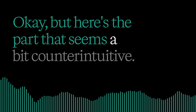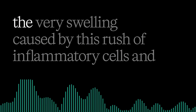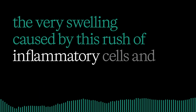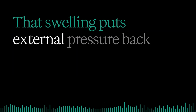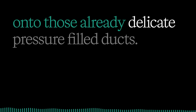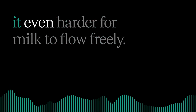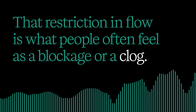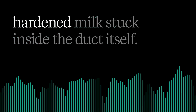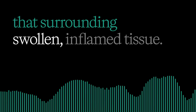Okay, but here's the part that seems a bit counterintuitive. The body's own response, the swelling, can actually make it worse. Yes, the very swelling caused by this rush of inflammatory cells and fluid can actually worsen the original problem. That swelling puts external pressure back onto those already delicate, pressure-filled ducts. So it becomes a cycle. The initial pressure causes inflammation and swelling. Right. And that swelling then adds more pressure onto the ducts, making it even harder for milk to flow freely. You've got it. That restriction in flow is what people often feel as a blockage or a clog. So it might not be a literal lump of hardened milk stuck inside the duct itself. Often it's more about the duct being compressed from the outside by that surrounding swollen, inflamed tissue.